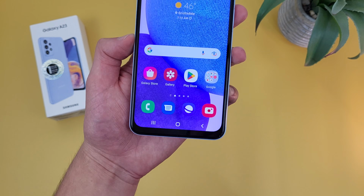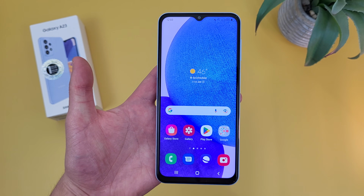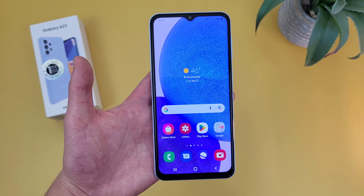And while, of course, getting it factory unlocked, you're not going to get any crazy carrier deals like you can get with the Samsung Galaxy A23 5G. For what it is, I think it's still pretty affordable.